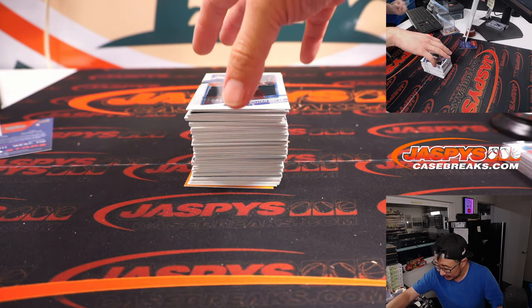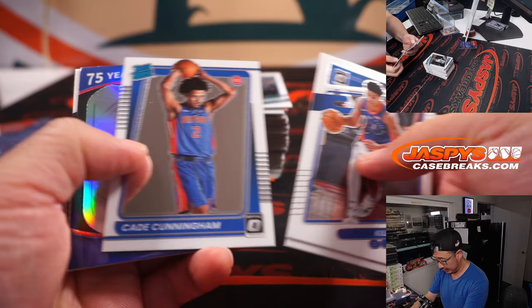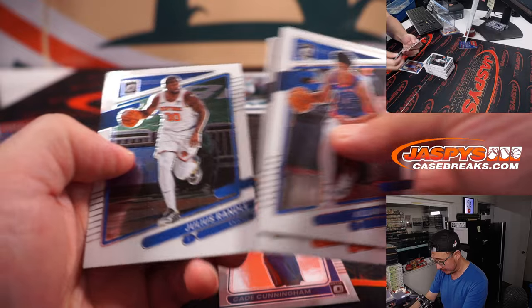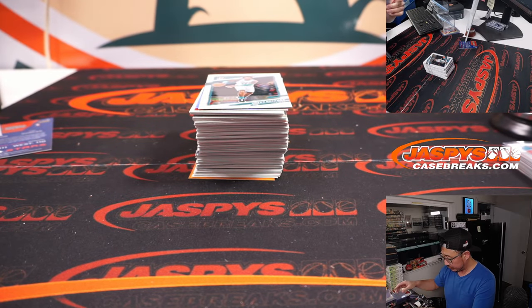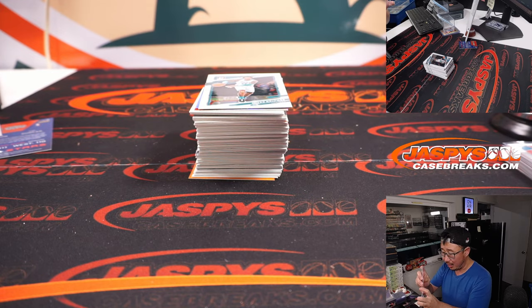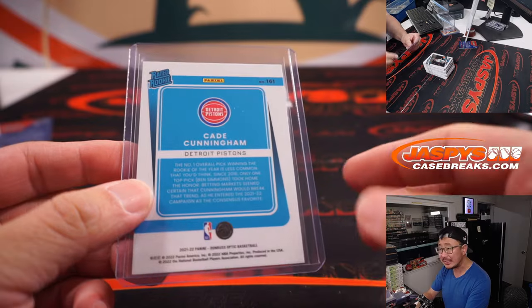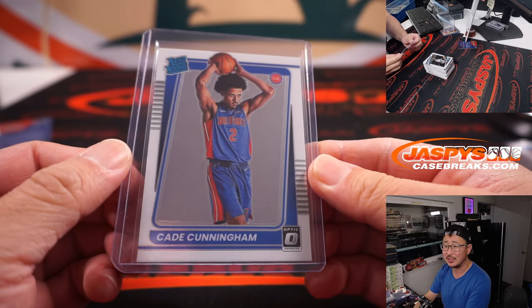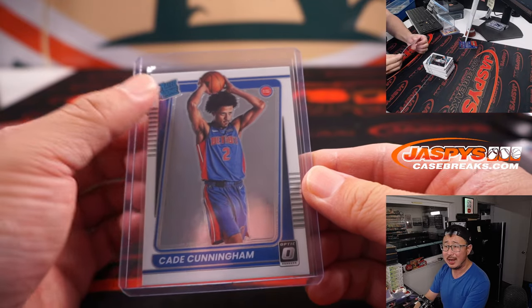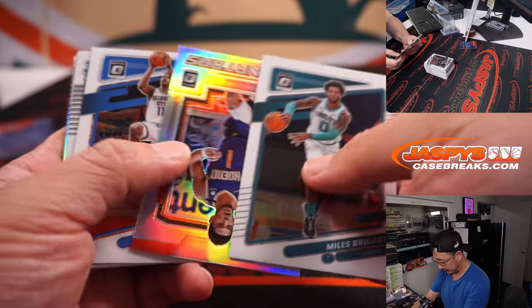Well, let's see. All right. There's a Cade Cunningham, just a base rated rookie for Detroit. I'd love to see a holo in here. I'm liking this clean design. I feel like the font is a little different. It's a little cleaner this year. Or maybe the print process is just a lot cleaner this year. But I always like the Donruss OPTIC basketball. Really clean look.